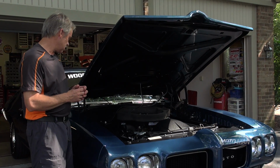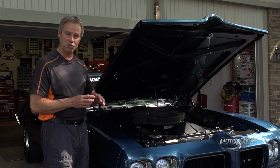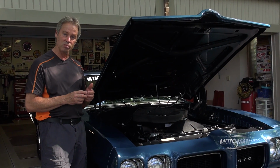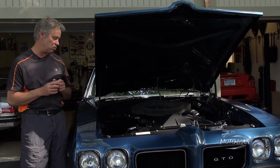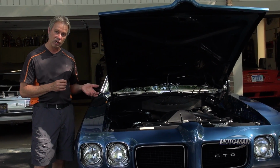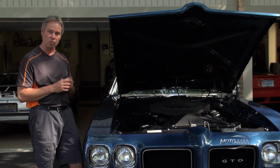The transmission is an M21 close ratio. I put an aluminum flywheel on it to reduce the inertia, so it spins up faster. I've ported the cylinder heads. The Pontiacs are notorious for a bad exhaust port with a very short side radius, so I went in there and ported it by hand. The intake ports are all ported. I put in a different camshaft compared to the original Ram Air 4, with a little more duration, and it's more computer designed rather than the old style drawing board kind of design. So this engine, I think, tends to run a little smoother than a normal Ram Air 4.